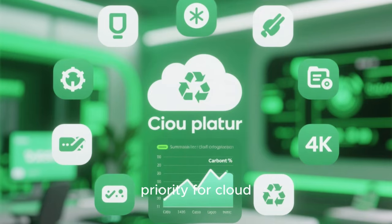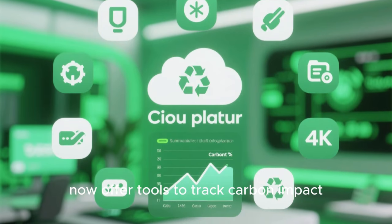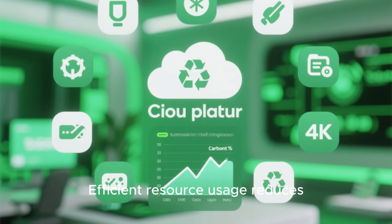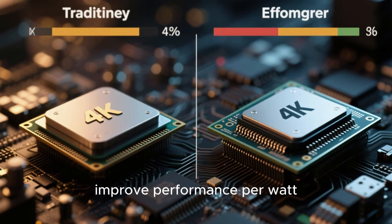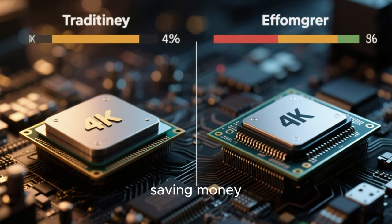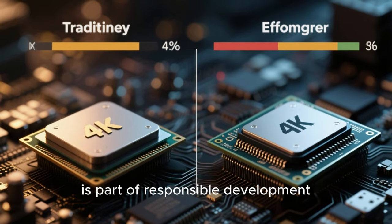Sustainability has become a priority for cloud providers in the UK. Platforms now offer tools to track carbon impact. Efficient resource usage reduces environmental footprint. Modern processors improve performance per watt. Saving energy often aligns with saving money. Green computing is part of responsible development.